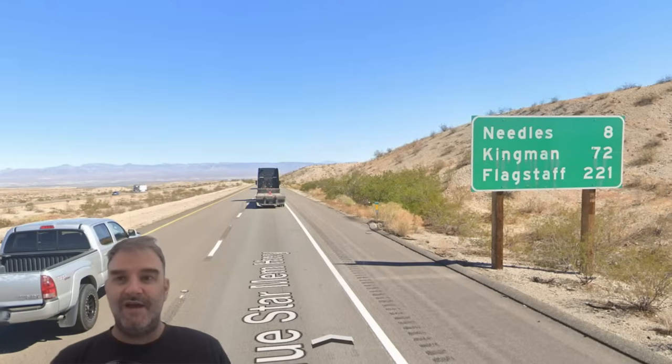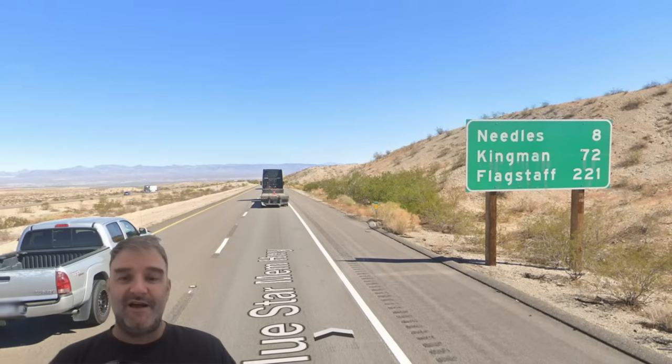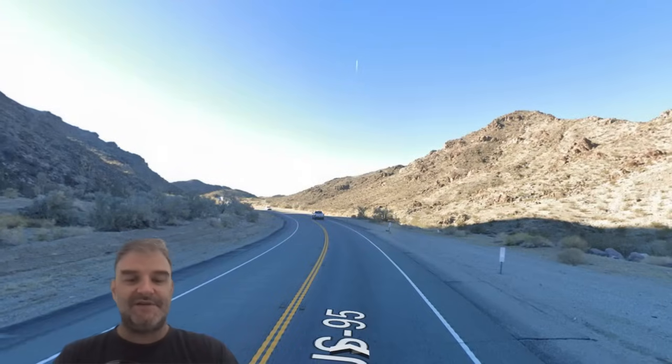And now we're getting Needles, Kingman, and Flagstaff on our signs here. And we get South 95, Needles, and East Broadway, and also for Blythe. Blythe, 96 miles away, that's another California desert town, the one where I-10 goes. And woo, next service is 49 miles. Not much out here. Here's what it looks like crossing through this section of desert.